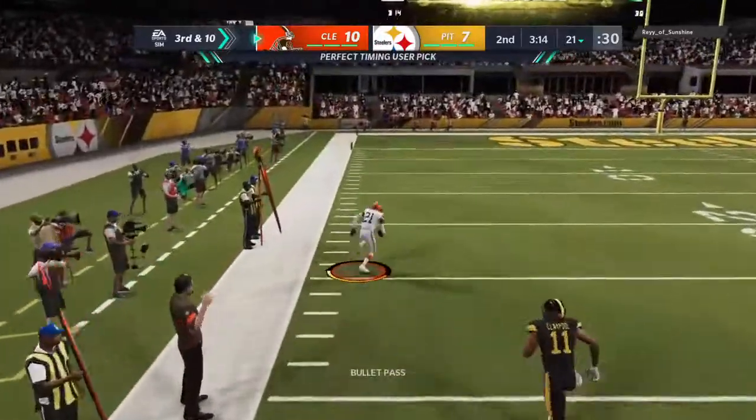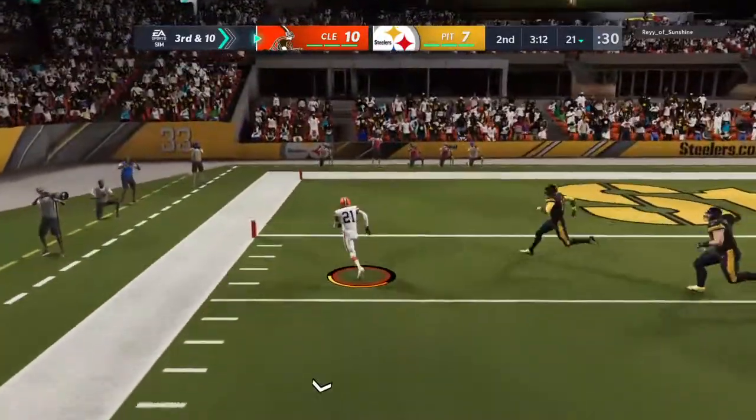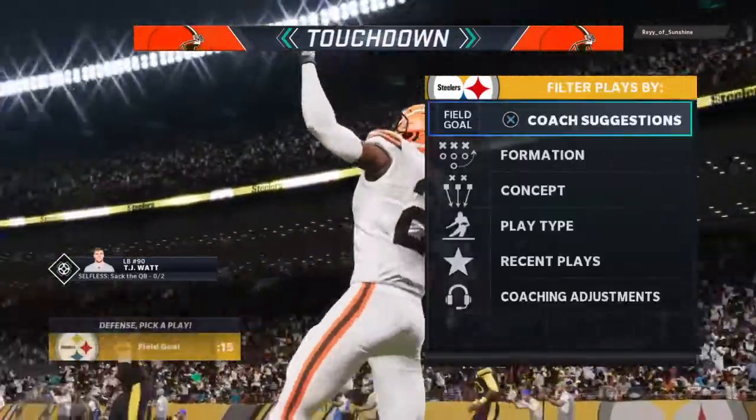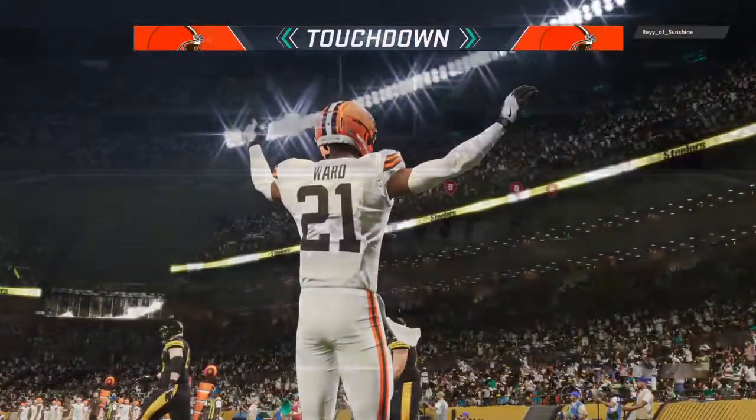The ball popped in the air and intercepted. Picked up by Denzel Ward. And he takes this one back into the end zone. And the Browns defense.